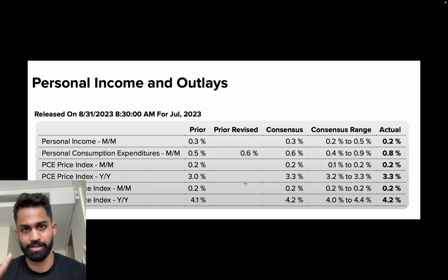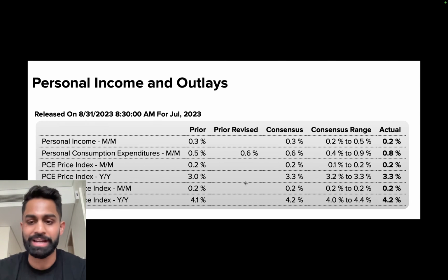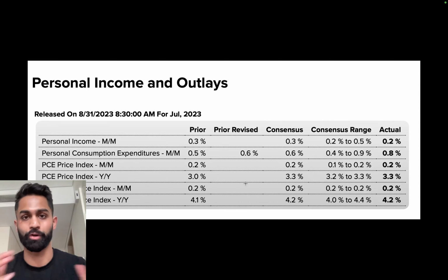Now, this obviously is going to spur some uncertainty around interest rates once again, because the Federal Reserve has already mentioned that they are not going to shy away from raising interest rates if they need to continue to bring down inflation, or at least in this fight of bringing inflation down. So that is an important aspect to this overall equation.